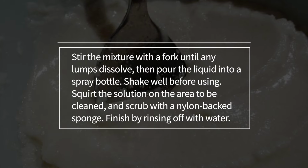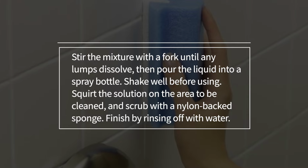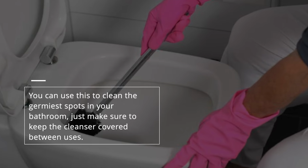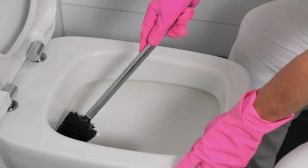Shake well before using. Squirt the solution on the area to be cleaned and scrub with a nylon-backed sponge. Finish by rinsing off with water. You can use this to clean the germiest spots in your bathroom. Just make sure to keep the cleanser covered between uses.